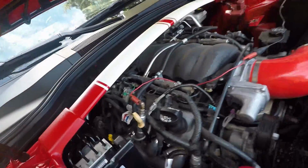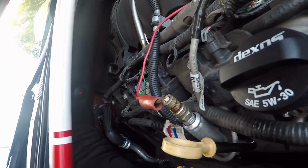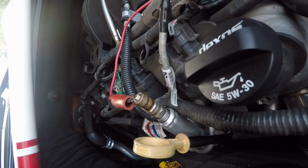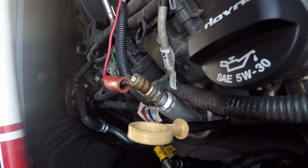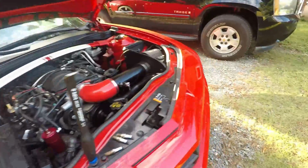Now that the car is running, come right here and look. Hopefully that's coming through. You can see it sparking. And you don't want to keep letting it run that way, so just go ahead and switch it back off. And that's all there is to checking your coil, guys. I mean, it's that simple. It is really, really that simple.